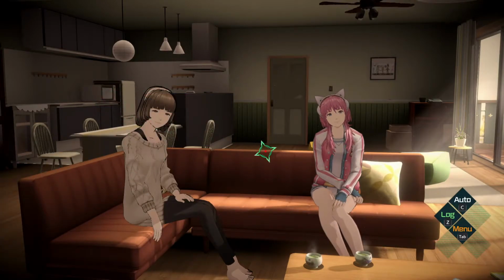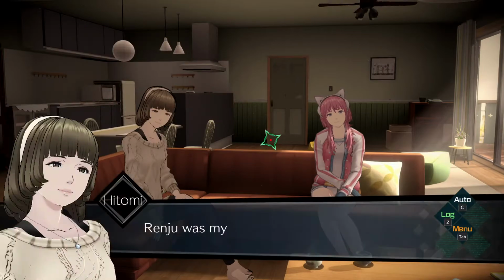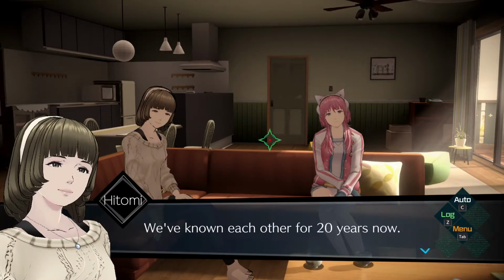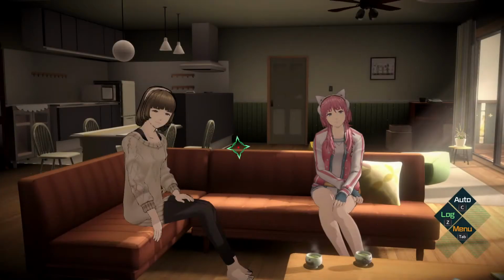About Renju. By the way, I heard that you were friends with the president of Lemniscate, Mr. Okiura. Renju was my classmate at Eitoku High. Oh, okay. We've known each other for 20 years now. Eitoku High. You know it? I know everything on the internet. Yeah, okay.